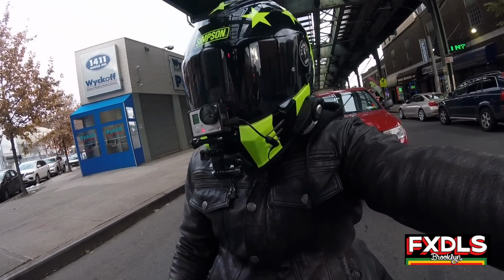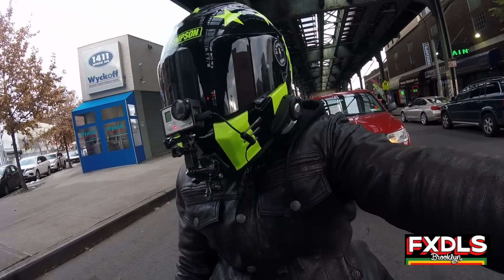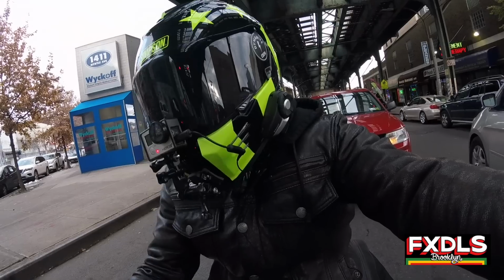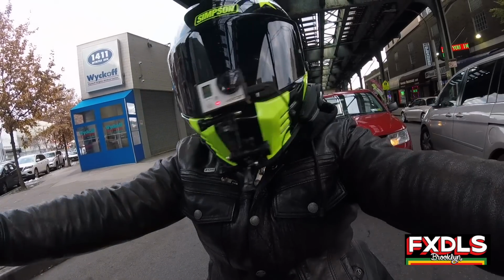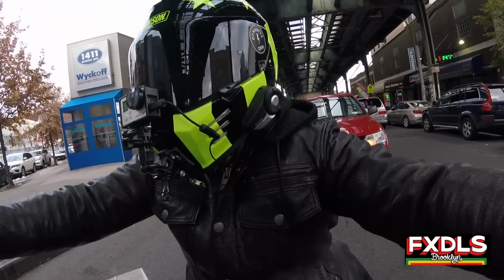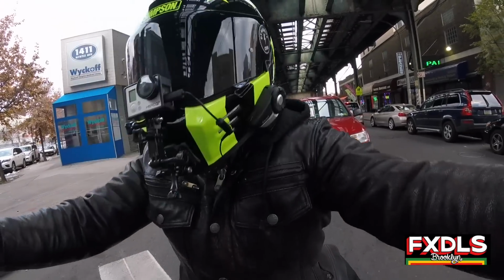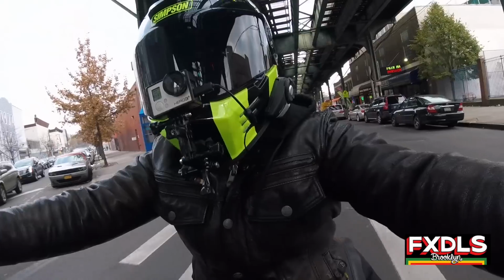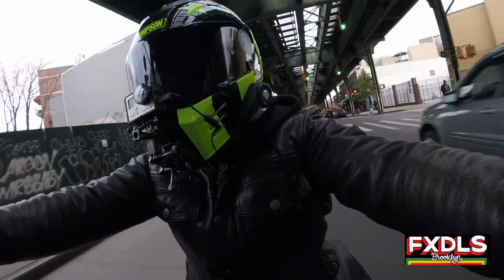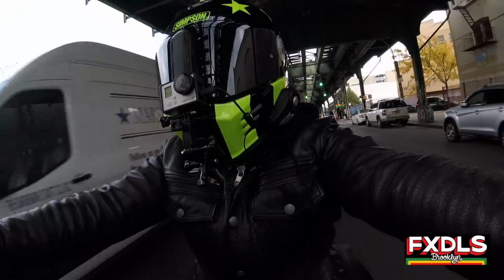I invested a good amount of money in the Custom Dynamics lights, the bar light, a high-vis headlamp, and these are all things just for visibility. If I could throw it down on a helmet and have it still be a high-quality helmet and still look pretty bad, then why not do it? So yeah, love the high visibility.